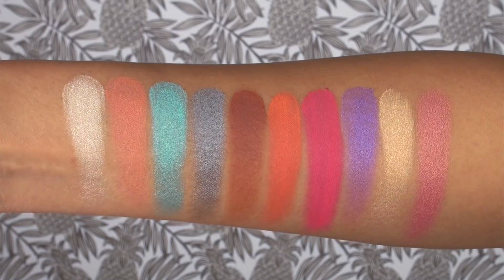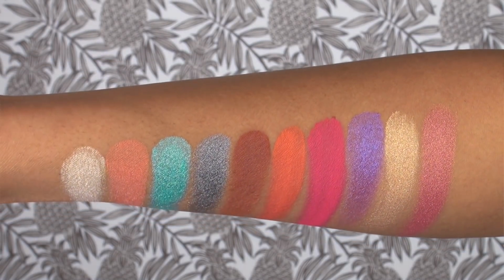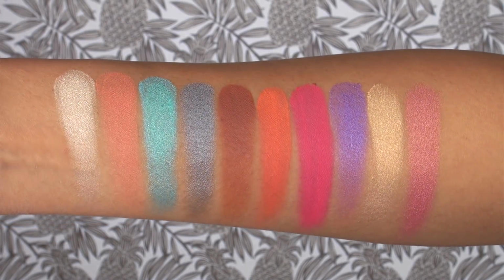Before I talk about pigmentation and texture of these shadows, let's just jump into full palette swatches so you guys can see for yourselves the pigmentation of this glorious palette. So here we have the first 2 rows of the palette swatch. From left to right, we have Trixie, Candy, Ultimate, Carnival, Escape, Hippie, Dippy, Wicked, Magical, and Boho.